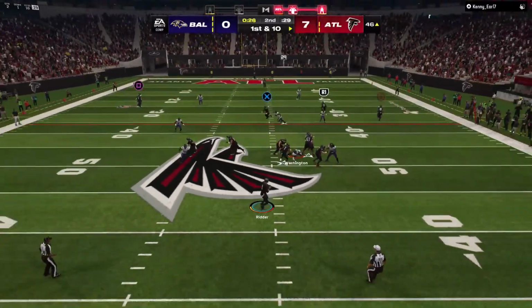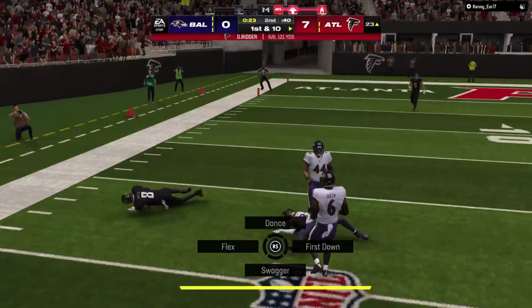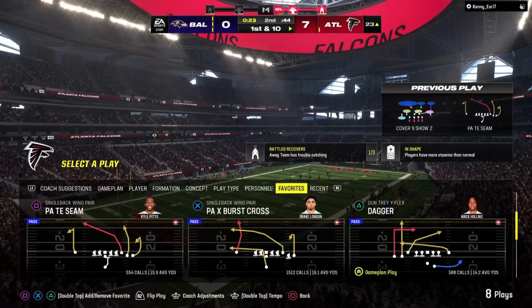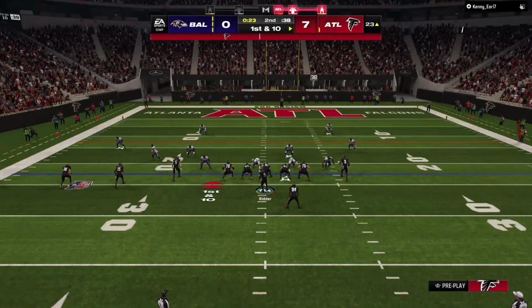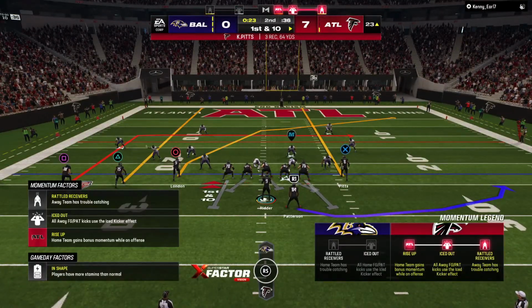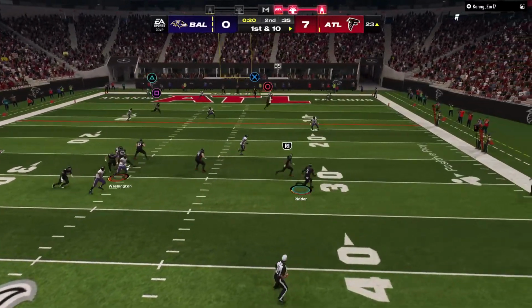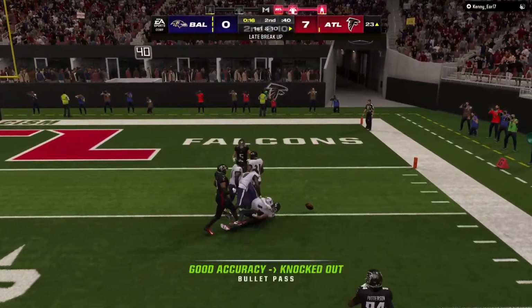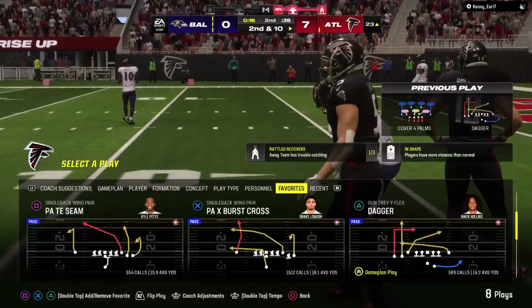Ritter off the play fake. Crossing route incomplete. He's got Pitts. The Falcons going to use the second of their timeouts as the stoppage will come with 23 seconds to go till halftime. Ritter on 1st and 10. Flushed out right. And that is incomplete. 16 seconds now on the clock.